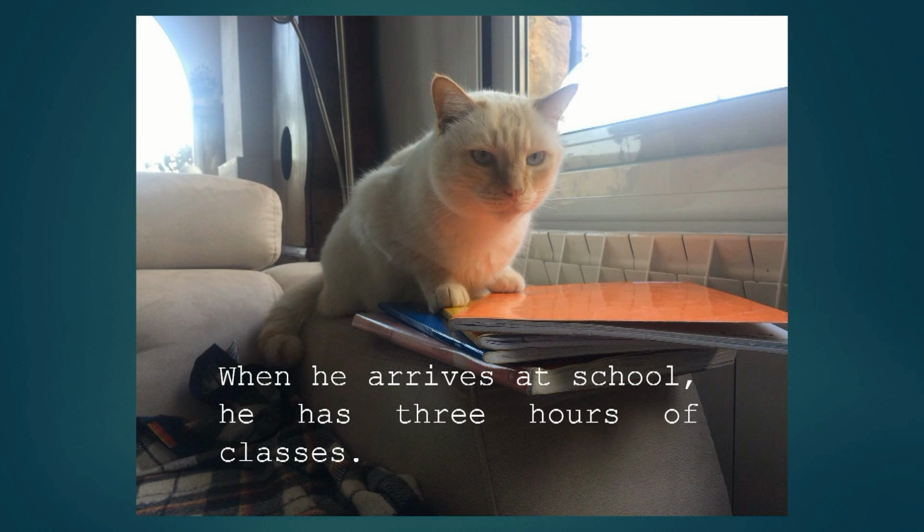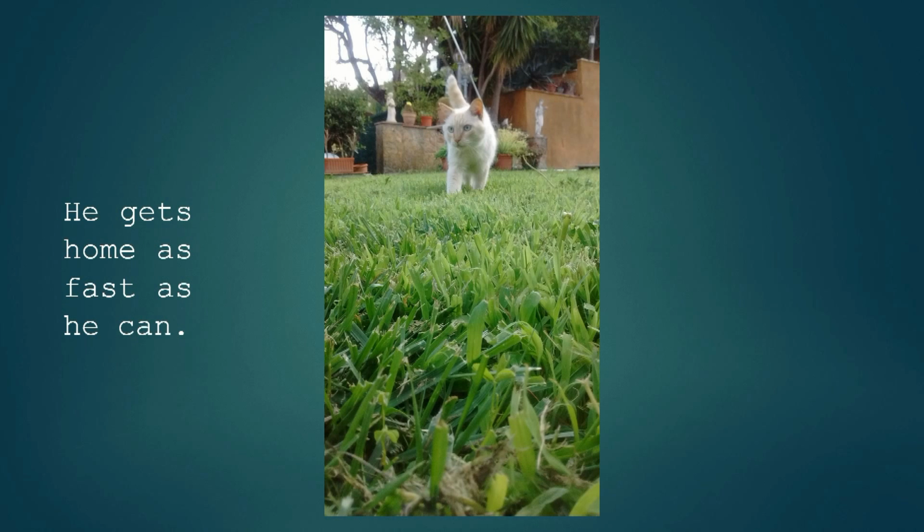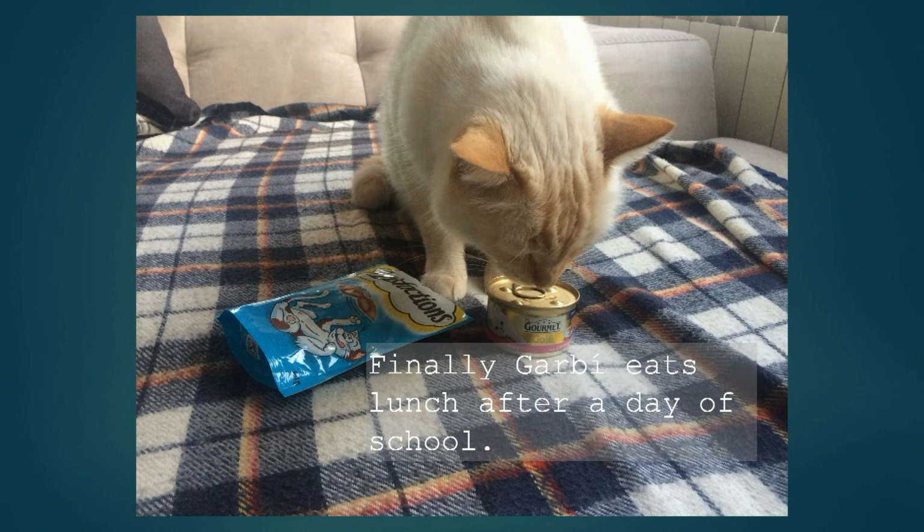When he arrives at school, he has 3 hours of classes. After 3 hours of classes, he gets a small break. He gets home as fast as he can. Finally, Garbí eats lunch after a day of school.